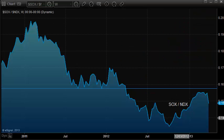Here's the SOX versus the NDX. This is a weekly time frame. We've gotten back up near this breakdown level that we've been tracking and started trading laterally, so that's fine. But we have to see whether we can take this energy and break out above, or whether this energy is going to release to the downside, and whether this resistance is going to stay intact.